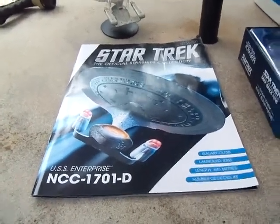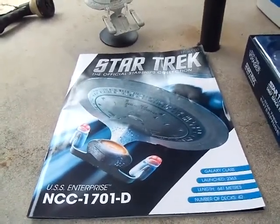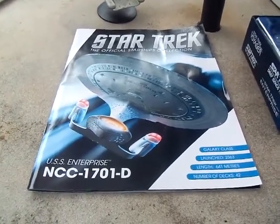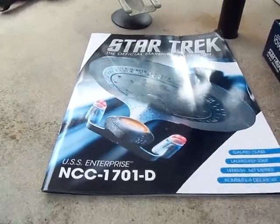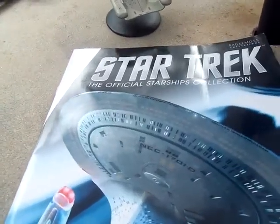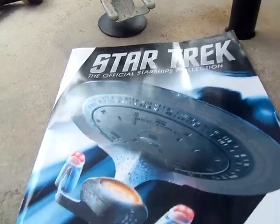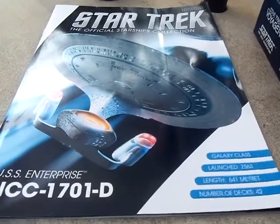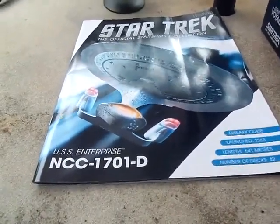What's going on, guys? Dustin here with an Eaglemoss collection of the official Starships collection from the franchise Star Trek. This is the Star Trek, the official Starships collection. I just recently got this today. It was sitting outside waiting for me. I've been waiting 3 weeks for this.